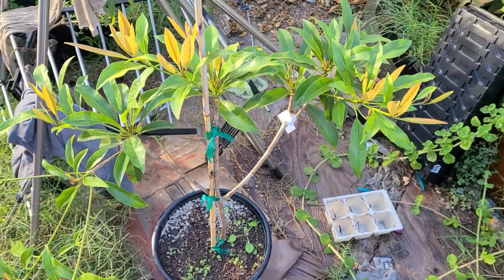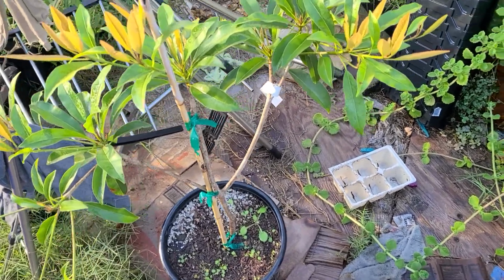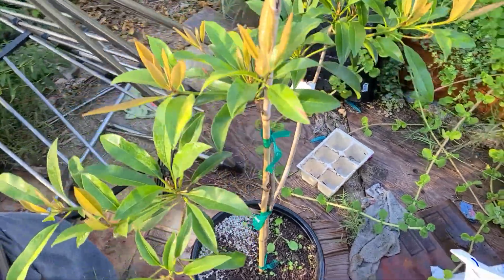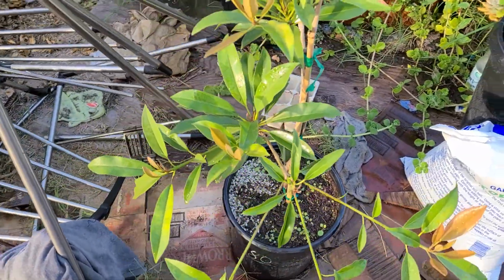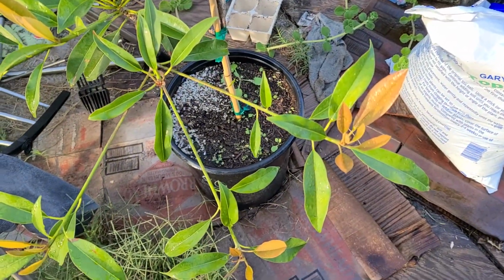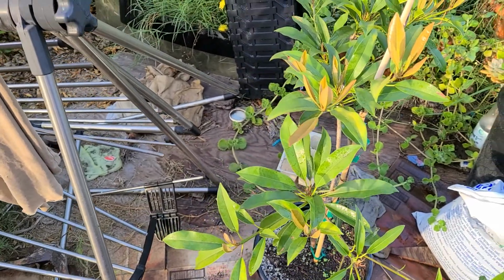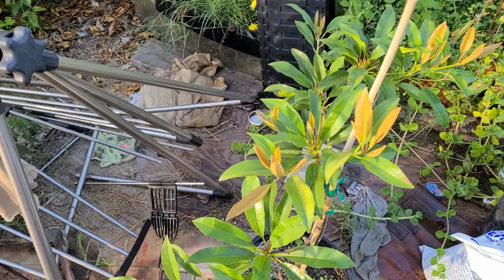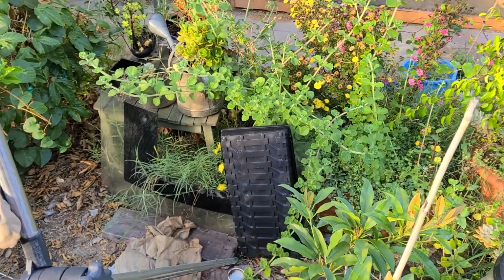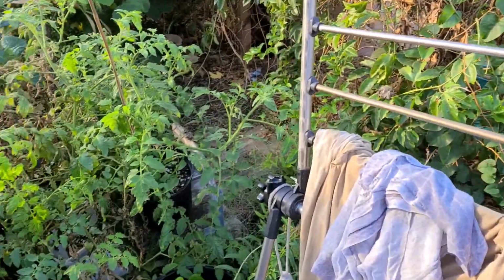And the Alano Zapote giving out new flushes. And I think they're hardy. I mean, their cold tolerance down to the 30s. And we haven't hit those yet in California, so they're safe for now.